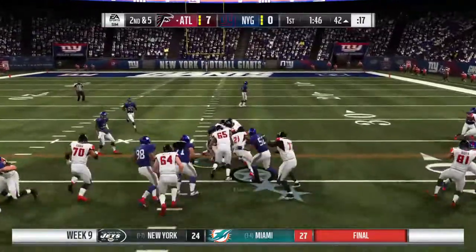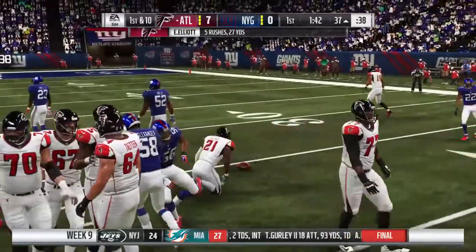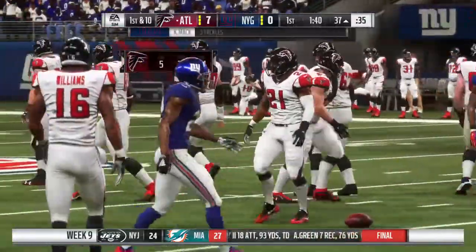The give is to Elliott. And he'll get it down on the play to the 37. 5 yards is the pickup there as that extends this drive.